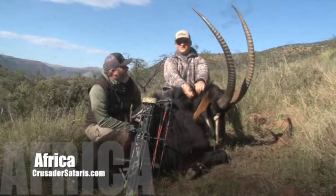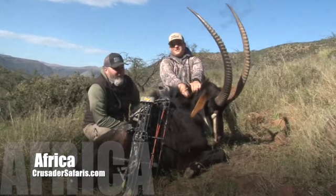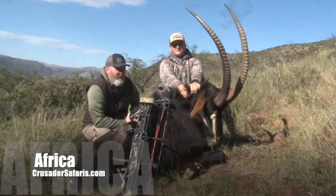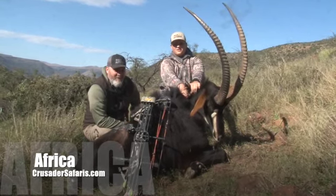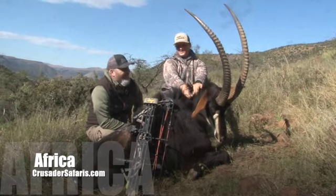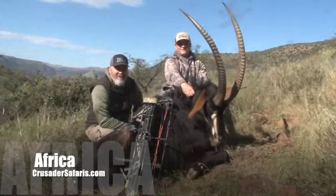Yeah, he didn't hear us coming at all. And we snuck up. At one point, he looked up, but we were behind a bush. Didn't know what we were. He went back to feeding. Brice drew back and stuck him. That was fun, wasn't it? That was awesome. Nice big Sable right here in South Africa.